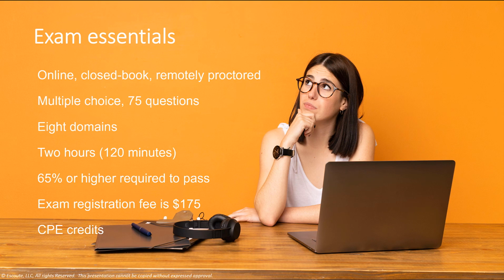Remember the COBIT 2019 certificate exam for foundation. It's online closed book. It's a remotely proctored exam. This exam covers 8 domains and includes a total of 75 questions. The number of questions in each one of those domains is going to be based on the domain's assigned weight. I'll show you that in just a few minutes. You'll have 120 minutes to complete the exam, and you need 65% or higher to pass the exam.